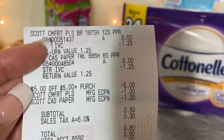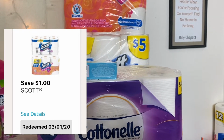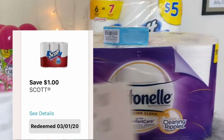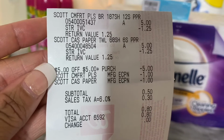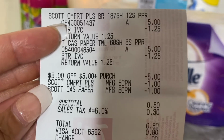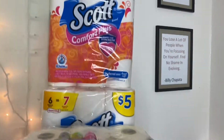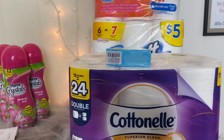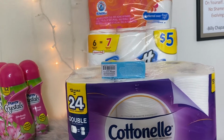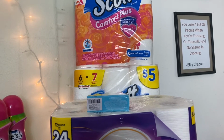And then I also used a $1 off coupon for the Scott Comfort Plus tissue, and there is also a $1 off coupon for the Scott paper towels that you can use. So the $5 off register reward, I used that, the $1 off for the Comfort Plus tissue, and the $1 off for the Scott paper towels. It brought my overall subtotal to just 50 cents for both of these, which is super amazing, you guys. So if you have the coupons, clip the coupons to your account, because that is an extremely easy deal to do, especially if you're trying to use your register rewards before they expire.